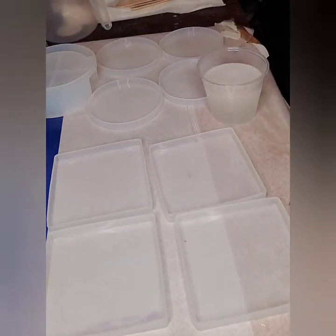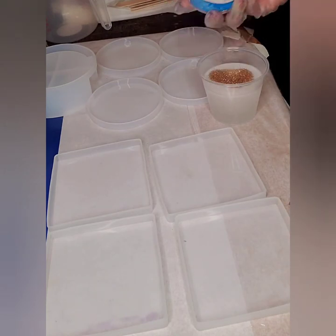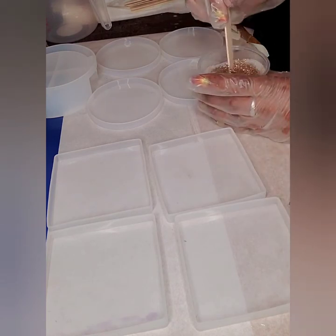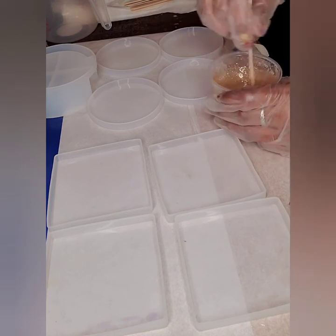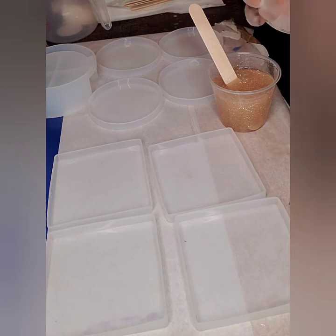And then this is going to be our clear glitter. I'm going to put a lot of glitter in it because I want it to be a lot. I just want it to look like a glittery mix. You don't have to hurry up because it's starting to warm up. And these little cups you can just toss. You don't have to clean them or do anything because they are disposable.